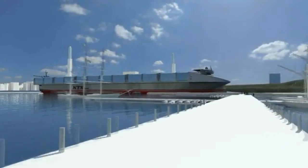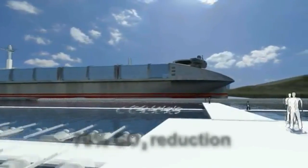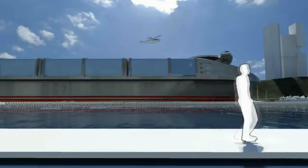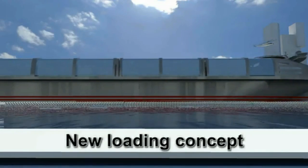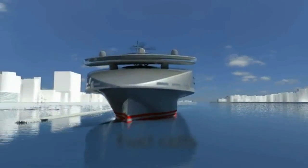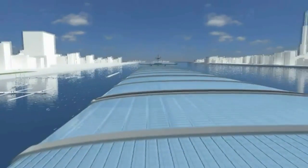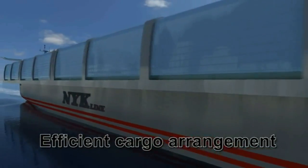The NYK Super Eco Ship 2030 meets these challenges and achieves a 70% reduction in carbon dioxide emissions compared to a similar-sized vessel of today. These savings are achieved by reducing the ship's weight, introducing a new loading concept, and adding a modern propulsion system. An efficient power plant concept with fuel cells brings vast energy savings, while sails and solar power reduce emissions significantly. The vessel's cargo hull is also used optimally for cargo storage.